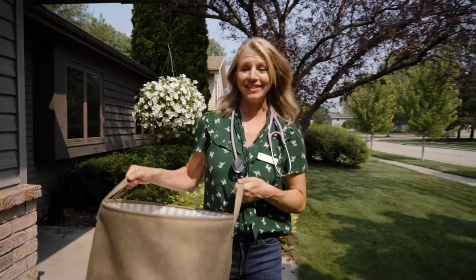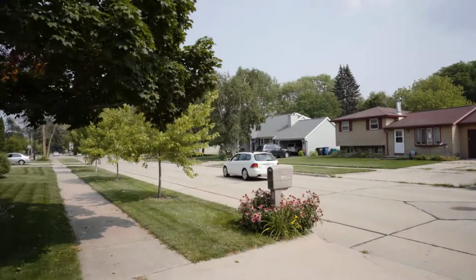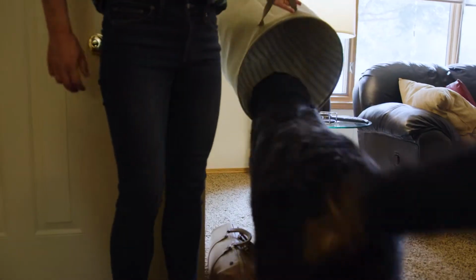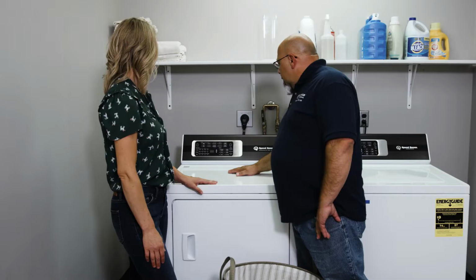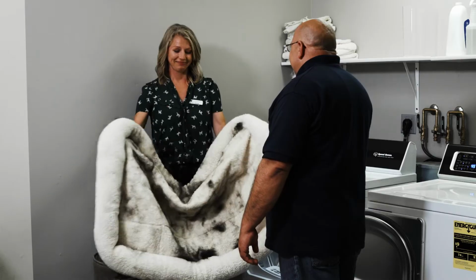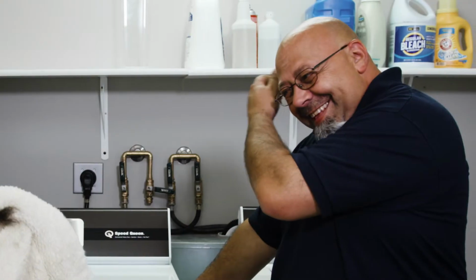Well, I'm really excited to see what Speed Queen can do with this because there is a lot of fur on these blankies. Hey, Kevin. Hi, Dr. Christina. What have we got? This is laundry from an award-winning Bernese Mountain Dog named Luther. We have a special pet hair remover cycle. We're going to dry it first, then wash it, and then go back and dry it. This is ridiculous. That is bad. Let's see.